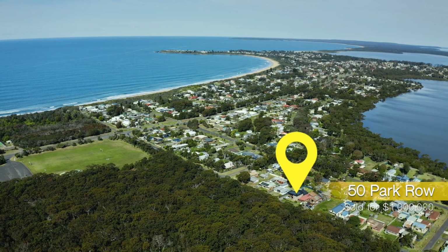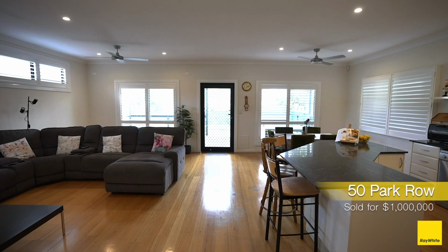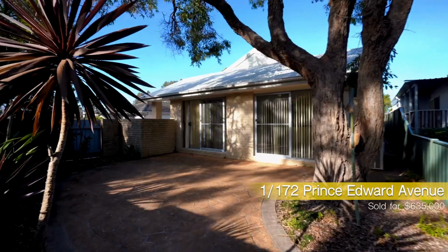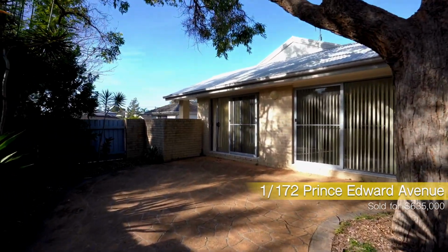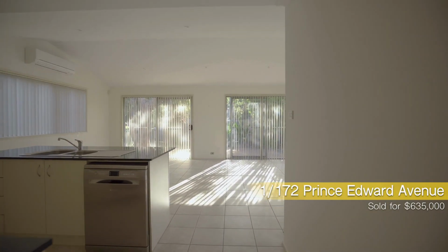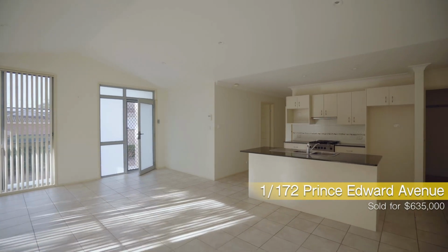50 Park Row at Culburra Beach, a large 5-bedroom family home selling for $1 million prior to auction, a record for the street. And Unit 2 of 172 Prince Edward Avenue, also selling at online auction for $635,000, which represents great entry-level value.